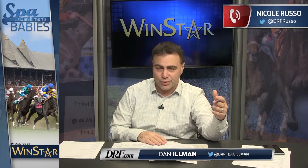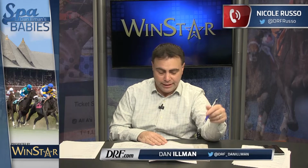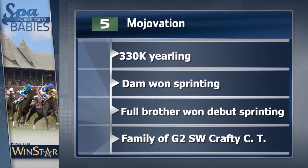The number 5, Mojovation. I think the word's out on this horse. He's 9-5 on the morning line. He's another by Quality Road who sold for a pretty penny as a yearling. Yeah, definitely. And this one, well regarded, fired a big bullet, two works back, a solid work pattern overall. This is the one of the Pletchers who Velasquez has picked up the mount on. And the dam is kind of interesting.